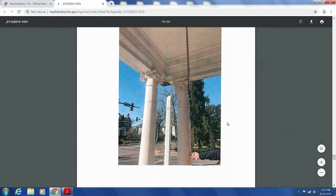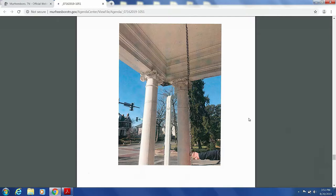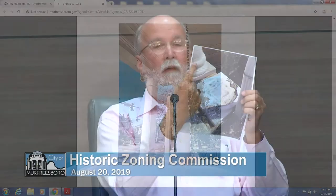The base, which you can see in the photo, is actually concrete, and that will help structurally with the column sitting on it. That square piece at the bottom is not a composite or a wood. It's a concrete piece. Correct. That piece will stay. The column is what they're going to make, and it'll go on top of that.